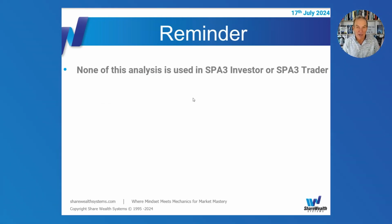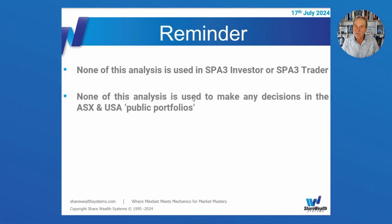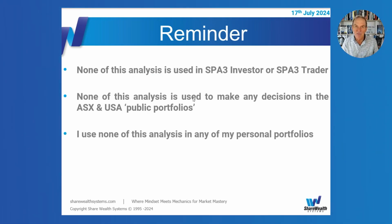But before we do that, just a reminder that none of this analysis is used in SPA3 Investor or SPA3 Trader that I'm doing here. This is generic technical analysis of the markets, just using a handful of techniques that I've grown to become accustomed to and use. I find that gives a subjective view of what's happening in the markets and with technical analysis of charts. So none of this analysis is also used to make any decisions in the public portfolios. They are purely 100% mechanical, following a mechanical system. And I use none of this analysis in my own personal portfolios either.